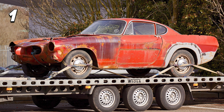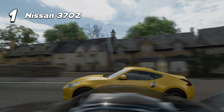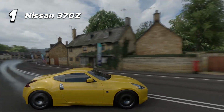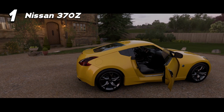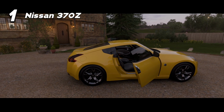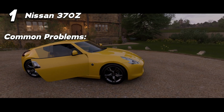Finally, the least reliable Japanese car on this list is the Nissan 370Z. At face value, the 370Z looks like a fairly simple and robust sports car, naturally aspirated, can be had in either a manual or simple torque converter automatic. However, you'll be surprised as to how much can go wrong. Here are the common problems found in the 370Z.